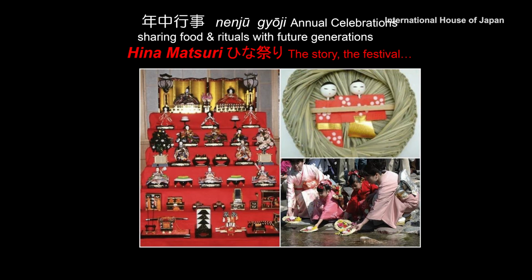It was those odd quirks of nature that got people concerned about planting for the new year, for the spring, and preparing the earth for it. And most cultures that were agriculturally based have some event or some series of stories about preparing the earth to become fertile and have a good harvest. And indeed, the origins of Hina Matsuri were probably in a similar kind of ritual.